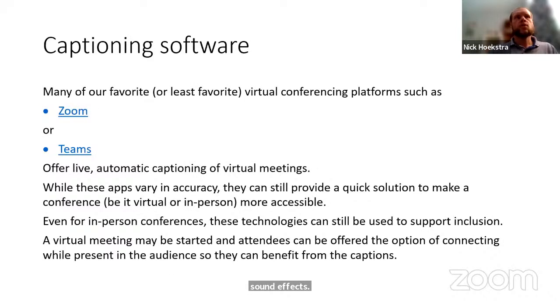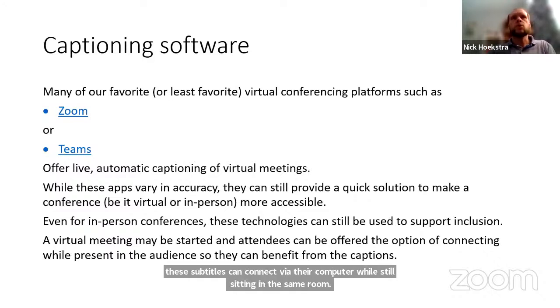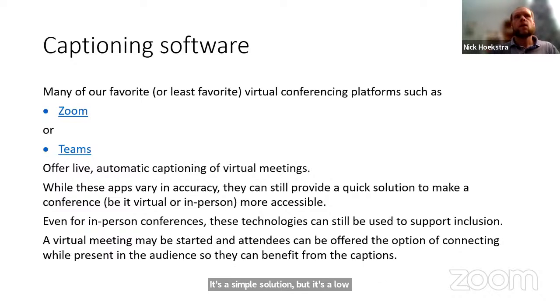Some popular captioning software includes many of our favorite conferencing systems, such as Zoom or Microsoft Teams. These can offer live automatic captioning. They vary in accuracy, but they can also provide a really quick and easy solution to captioning. Even for in-person captioning, a virtual Zoom room can be set up so that the presenter has a microphone, and any attendees who would like to access these subtitles can connect via their computer while still sitting in the same room. It's a simple solution, but it's a low-cost one.